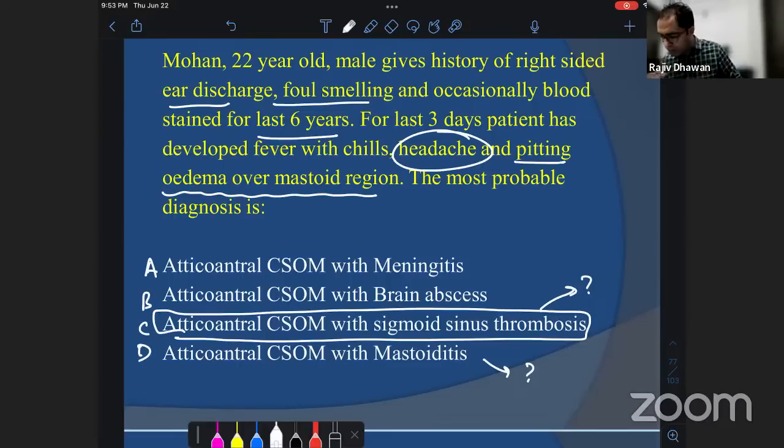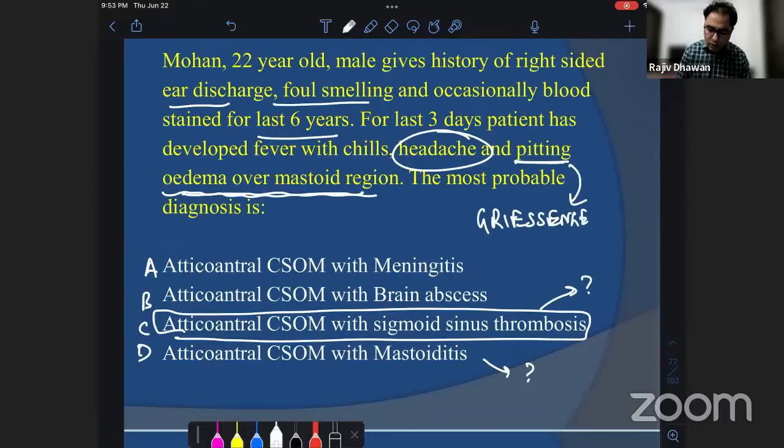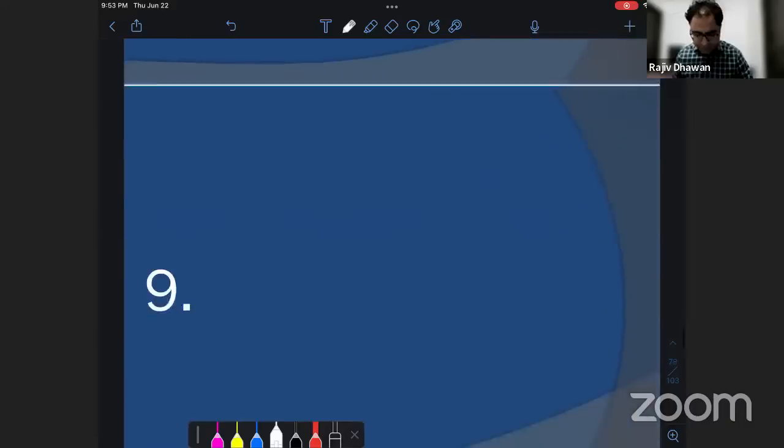The answer is not mastoiditis, because we read pitting edema on the mastoid. If you remember, this is called Griesinger sign. Remember, beta? Griesinger sign is seen in sigmoid sinus thrombosis. What is Griesinger sign? It is pitting edema on the mastoid, beta. And the answer to this question is sigmoid sinus thrombosis, my dear friend.